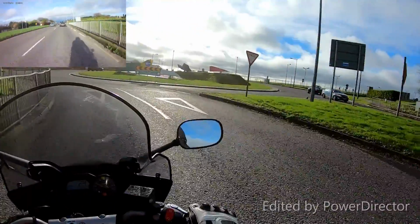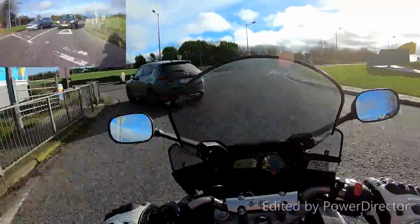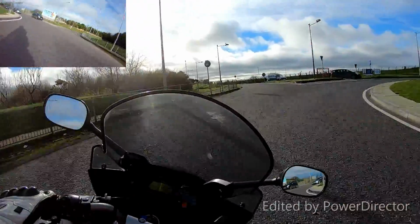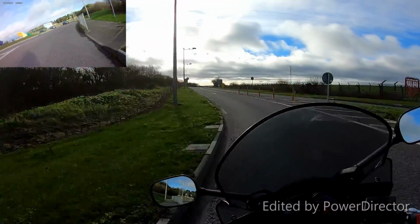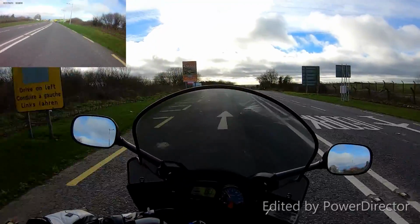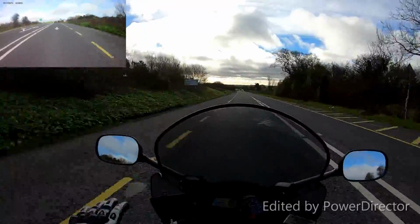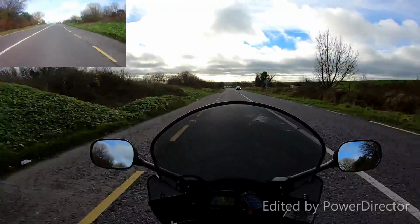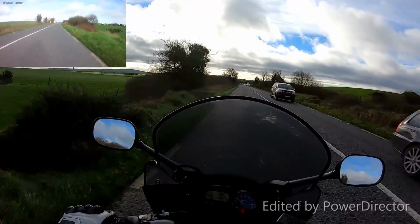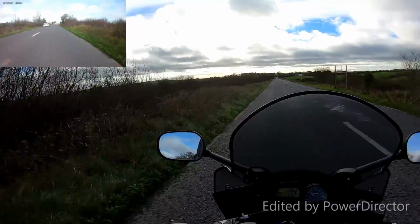Okay, so now we're heading out the actual Kinsale road. It's a nice road. It is quite windy today though, so I don't know how nice it's going to be. The weather when I left my house this morning was really nice. Now it's not so nice. It's still okay, but definitely turning towards crappy.